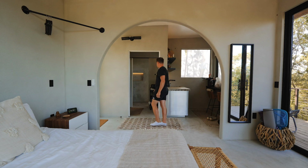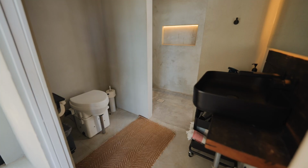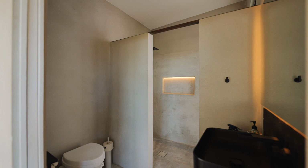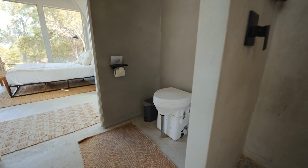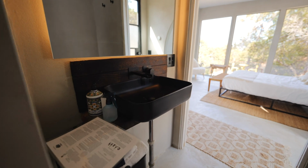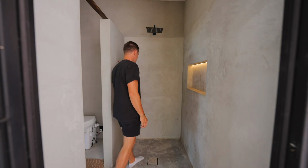Now behind this is your bathroom space. This bathroom is the same with the concrete floors and the walls. This first section is your composting toilet and your sink right here on the other side with this huge mirror, and then through this walkway is your shower. The shower space is huge.